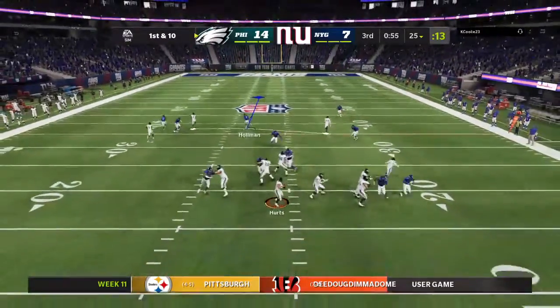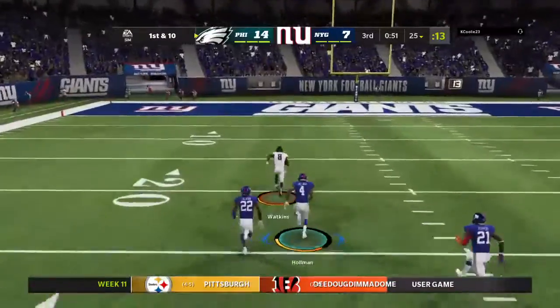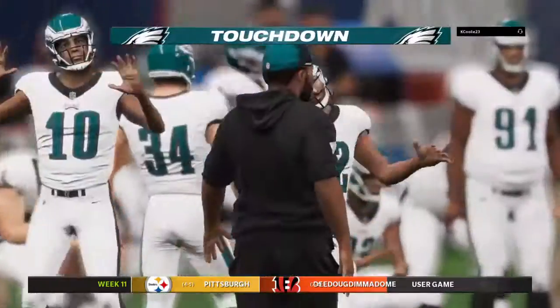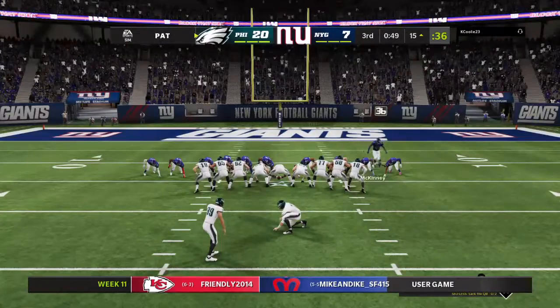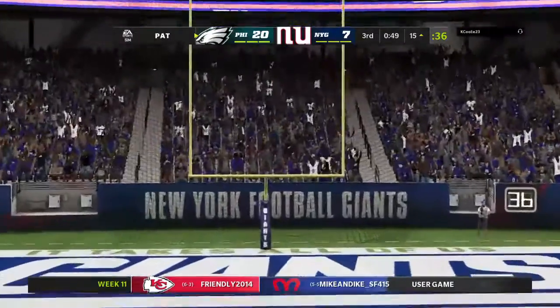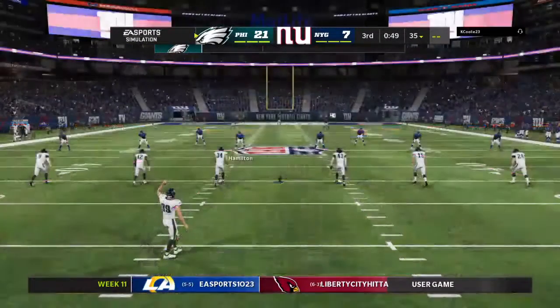They'll throw on 1st down with Hurts. He's going to look deep for Watkins. It's caught inside the 25. Yeah, baby. Touchdown, Philadelphia. Quez Watkins with touchdown number 7 on the year. And the Eagles able to push further out in front. Elliott good on the extra point, and it's now 21-7.